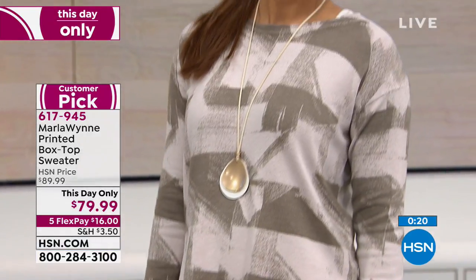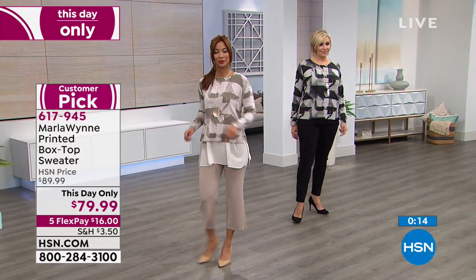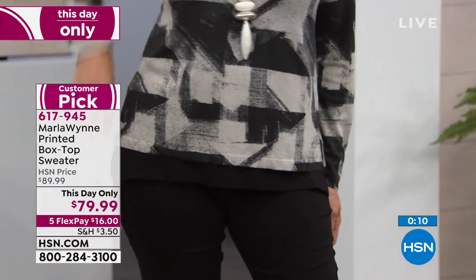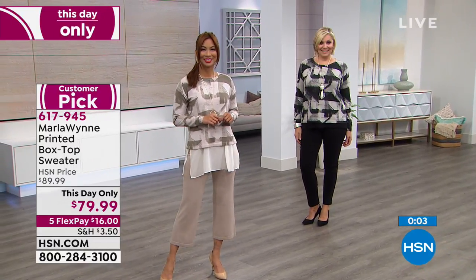I love that we have items we can wear during this time of year when it's still chilly and cold out. 5 flex on everything for Marla's visit, which is awesome. You just need a major credit card. You're in. It's super simple. You can get this home for $16 and pay it off in 5 months. All right, we're going to wrap up on that because it is time.